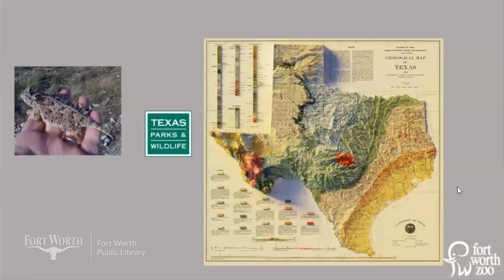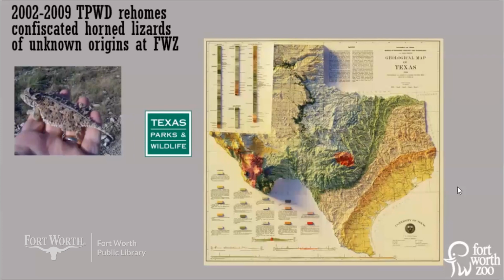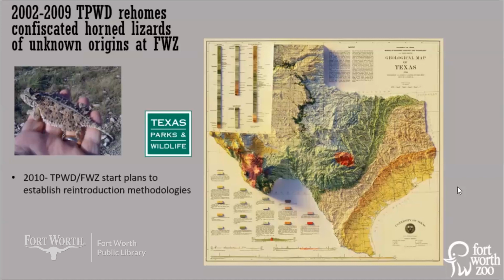So from 2002 to 2009, Texas Parks and Wildlife would oftentimes call us up and say, hey, we have a horned lizard that somebody brought in. Somebody went hunting, found a horned lizard, or somebody went and visited their grandma and oops, it jumped into my suitcase and they brought it home and realized what they have. It's not going to make a good pet, it's illegal to own. And so they call Parks and Wildlife and then they start giving us these animals to take care of. Well, we really didn't have the capacity to take care of a bunch of them back then. And so we started talking with Parks and Wildlife about trying to establish some methods to reintroduce horned lizards back into the landscape.